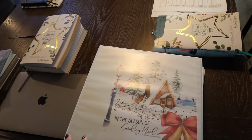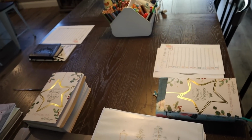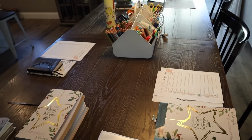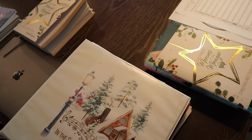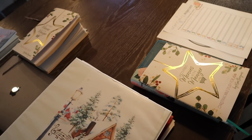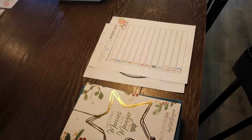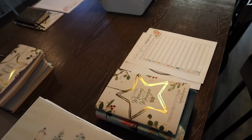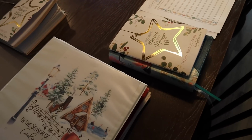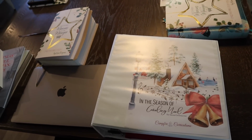And on the days where we have more time, then we will continue with our upstairs subjects. And on the days like today, where we have a little bit less time because of holiday stuff, travel, or even just regular life stuff and wanting to have time to do other things, then we'll just work with the time that we have and do what we can. That is my philosophy for homeschooling through the Christmas season.